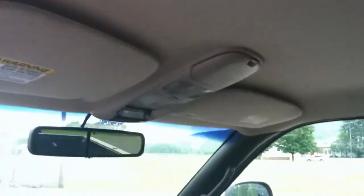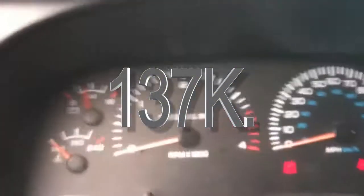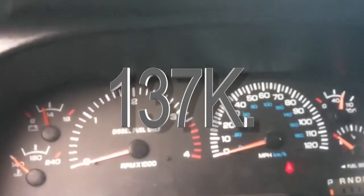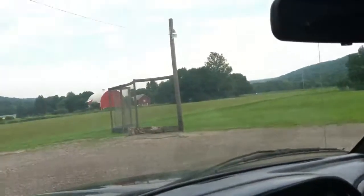CD player, tape player, cup holder, all that stuff. It's 89 degrees today. It's got 137,000 miles on this truck, which is low, a little lower than I like on these years. I like to see some miles on these trucks, but this has got lower miles on it. The windshield is perfect. The dash bezel's not cracked. The dash is not cracked. This is a great, great truck right here.